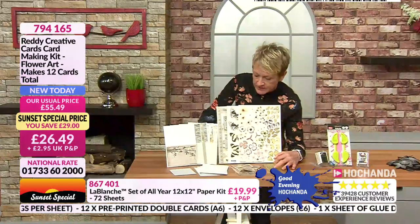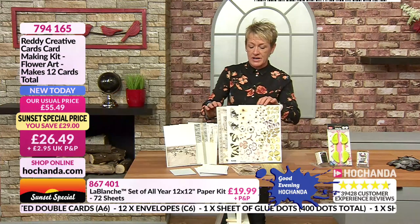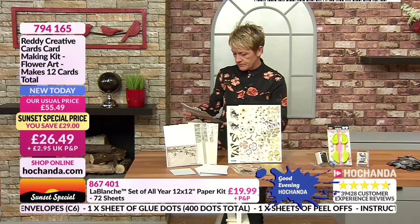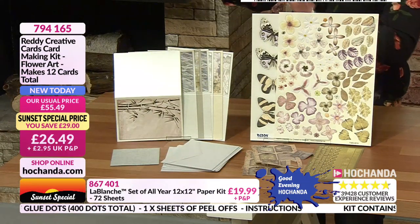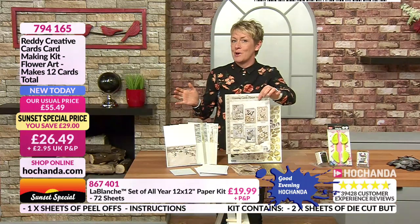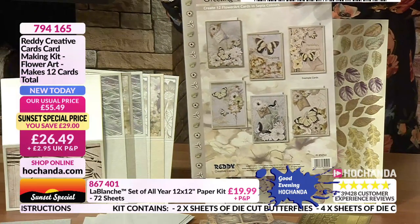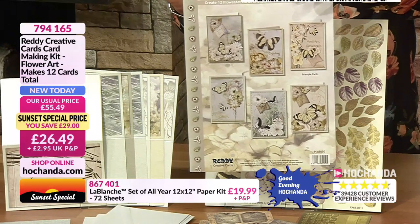So that's an excellent kit, it really is, for £26.49. It actually says that it makes 12 cards, which works out to be £2.21 a card. Now, if I just show you that, those are the cards that you could make. But you are the creatives. You could make so much more because you could be quite frugal with all the different elements that you've got there. You know it's quality.